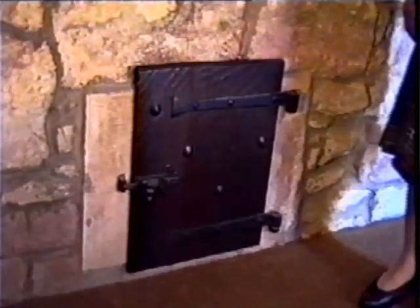Larger windows made this room much lighter and airier than the old hall. Like the old hall, this floor was strewn with rushes, which, when dirty, was swept out through this floor-level chute. This ancient chest, which originally held family papers, is furnished with an early but very intricate locking mechanism.